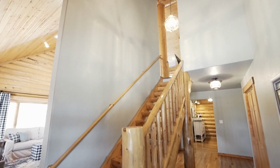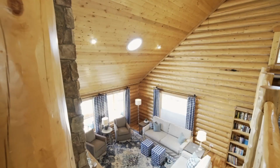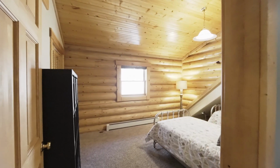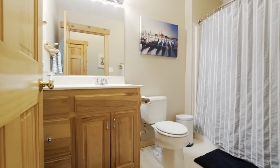Up the custom log staircase, you will be greeted with the bright and airy loft, open to the living area, creating an additional living and play area. 3 bedrooms and an additional bath upstairs feature the same vaulted ceilings and custom wood beams.